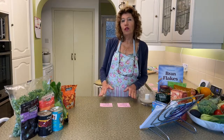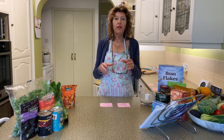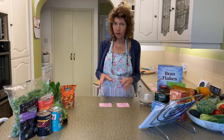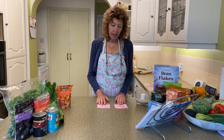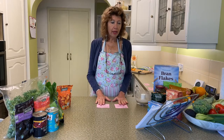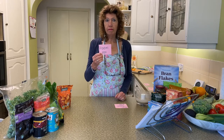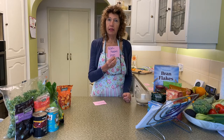Right, last time we looked at plant-based calcium foods. This week we're going to look at plant-based iron foods. So iron is really important for our bodies, and there are two sources of iron. We have something called heme iron, and we have non-heme iron.